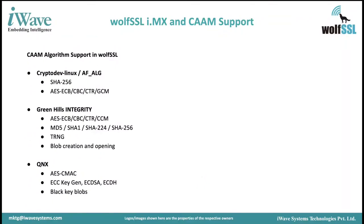So this slide shows you the algorithm support we currently have for the CAAM driver. On CryptoDev Linux and AF_ALG, we support SHA-256 and AES in ECB, CBC, counter, and GCM modes. On Green Hills INTEGRITY, we support AES, a number of hash operations, MD5, SHA-1, SHA-224, and SHA-256, the TRNG, and also blob creation and opening. And on QNX, we support AES CMAC, ECC, KeyGen, ECDSA signature generation and verification, and ECDH shared secret, in addition to black key blobs.